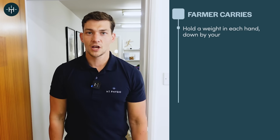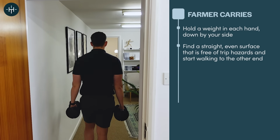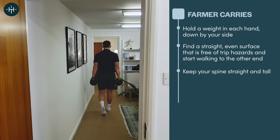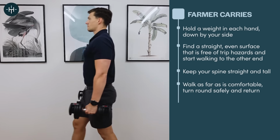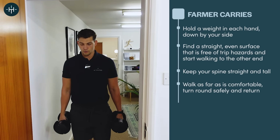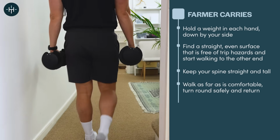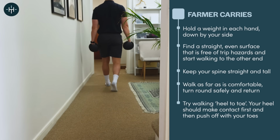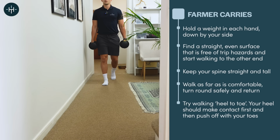So the farmer's carry looks something like this. I'm going to use a couple of dumbbells like this, and all we need to do is face the way we're going to walk and then start walking. Concentrate on keeping the spine nice and tall, going as far as we can at home, turning round nice and safely, and then walking back. You want to keep a good posture throughout, so you want your back to be upright throughout the movement, and you want your feet to be doing a heel to toe pattern if you can. So your heel is the first thing that hits the ground and you push off through your toes.